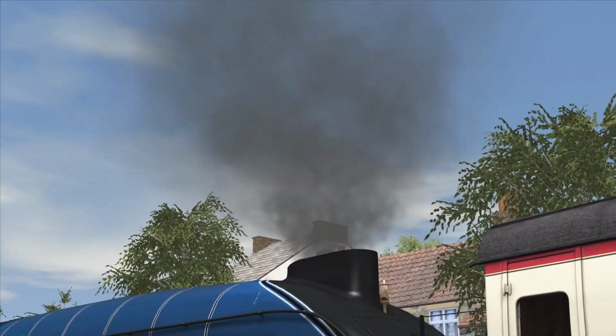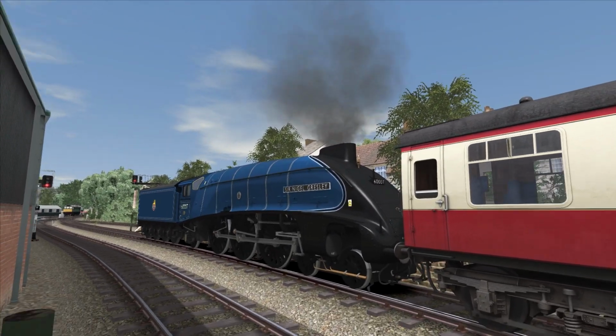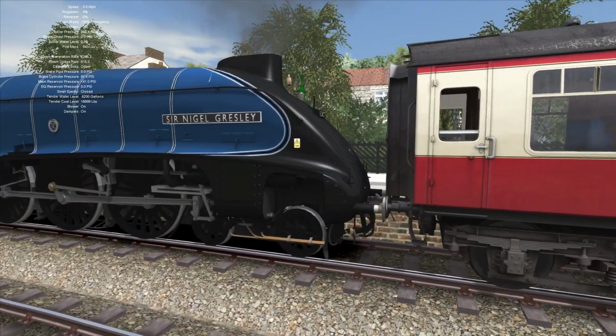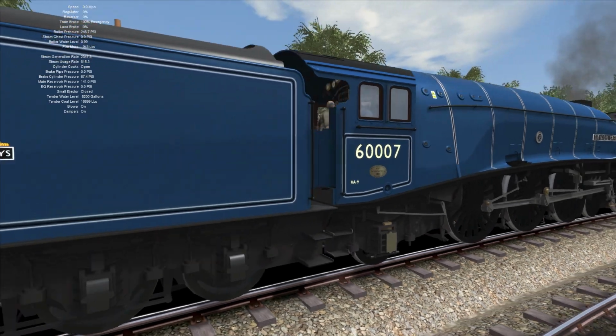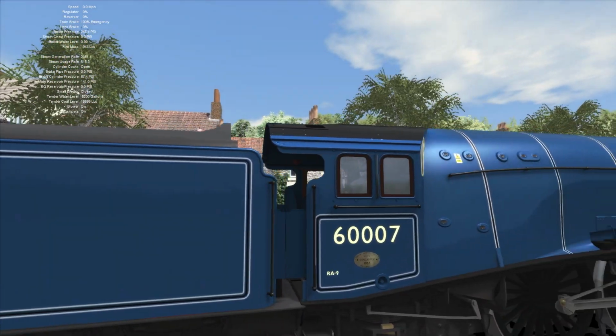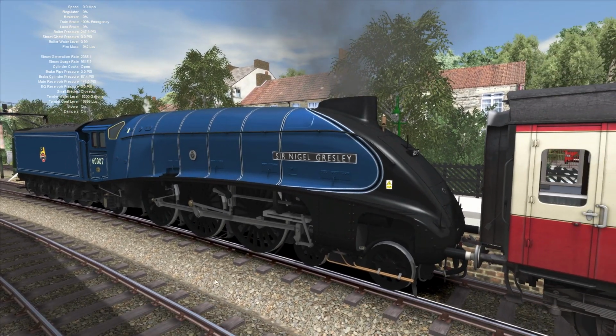Already I can see that the smoke effects have changed. They are now the CJB particles, which is great to see. Do we have our cylinder cocks open? No, we have closed at the moment, so we're just going to open them. There we are. So now it's all ready and waiting to depart. We've got the ticking noise still going off, which is nice to hear. But what I think we really want to hear, because one of the really bad things about the original was the whistle. So let's have a listen to see how much better the whistle is.